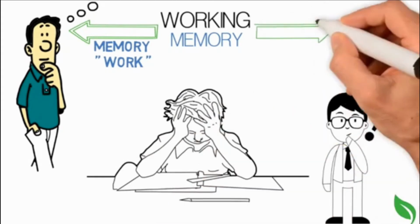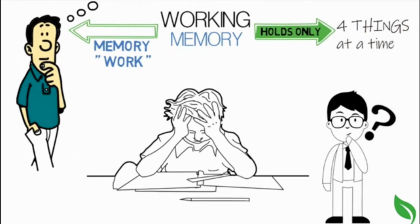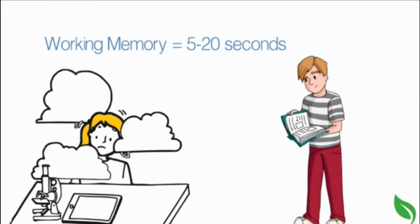In fact, we can only hold about 4 things in our working memory at a time. We also cannot hold that information for very long. Working memory duration is about 5 to 20 seconds unless we actively try to remember information by repeating it.